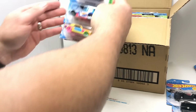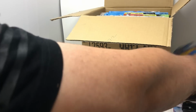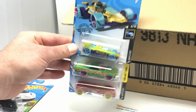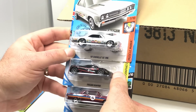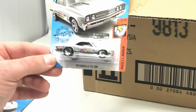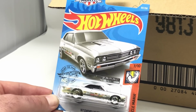We're bringing you breaking news here. The next 3 cars were all in the case. We got the Ford Mustang Coupe, the Hologram, and the Aston Martin DB5 or DBS. The next 3 cars were also in that case. The Carbide, the Buick Riviera, the Crescendo. Uh-oh. Looks like we got another one. We'll start with the bottom. The Chevy Chevelle SS, which has been out before. We got the Bugatti, which has also been in other cases. And then we got a Zamac 67 Chevelle SS 396. Haven't seen this one yet either. This is breaking news out of this case.